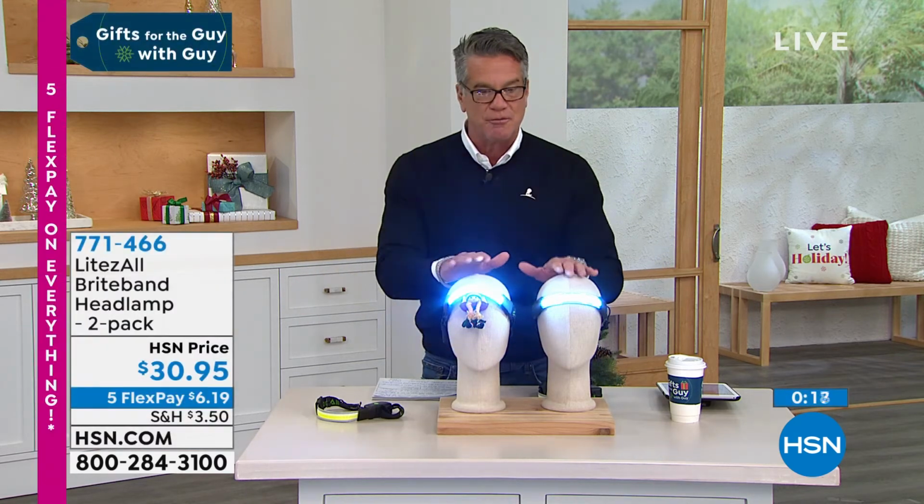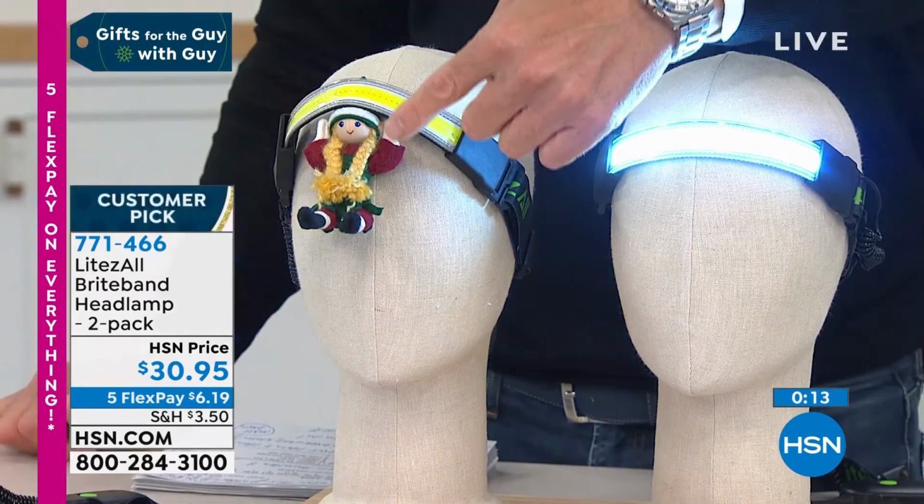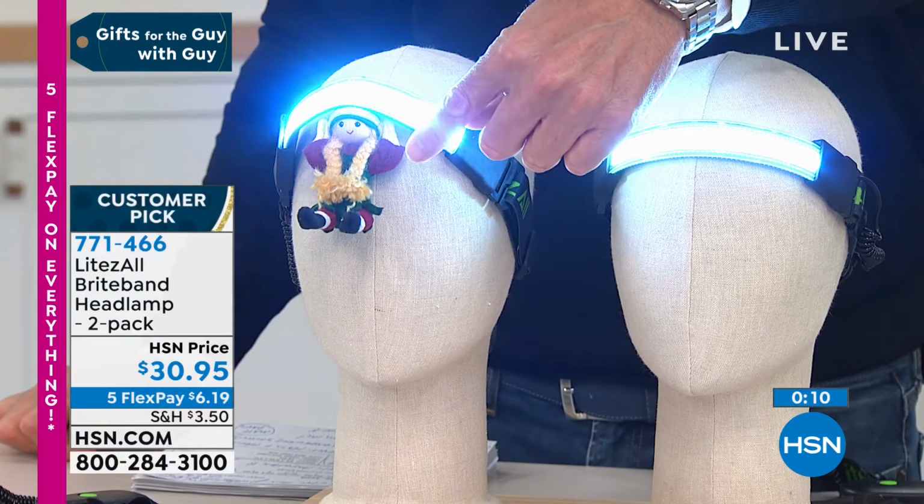Keep in mind, two for one, all right? I know our clock is going down, but we're getting busier and busier. Look, even little Valerie likes it. That's my little Valerie doll right there, by the way.